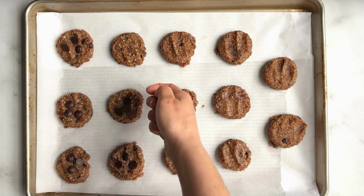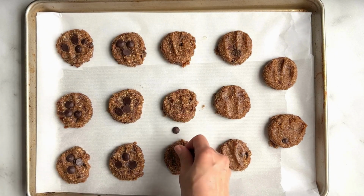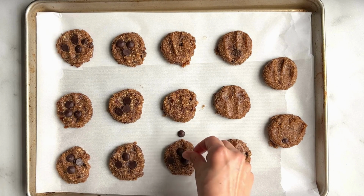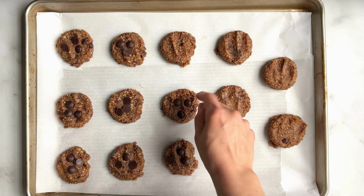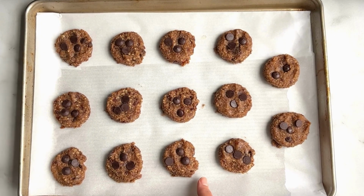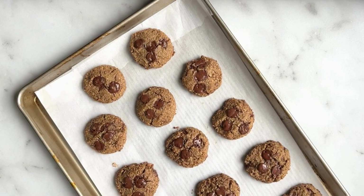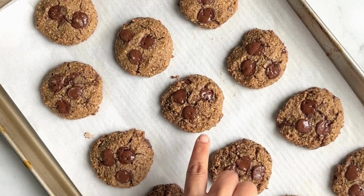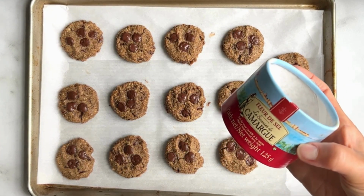And lastly, I like to add just 2 or 3 chocolate chips on top before baking. We're going to bake these at 350 for about 12 minutes. And after 12 minutes, you'll notice a nice light golden brown around the edges. And lastly, we're going to add a little flaky sea salt.